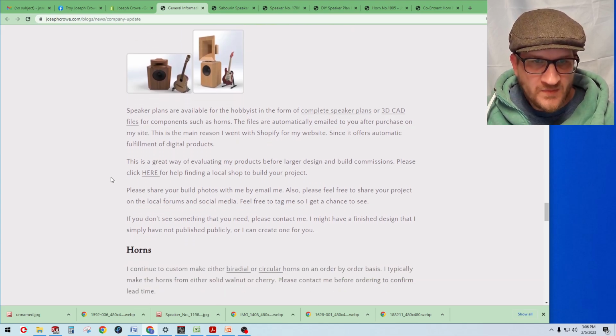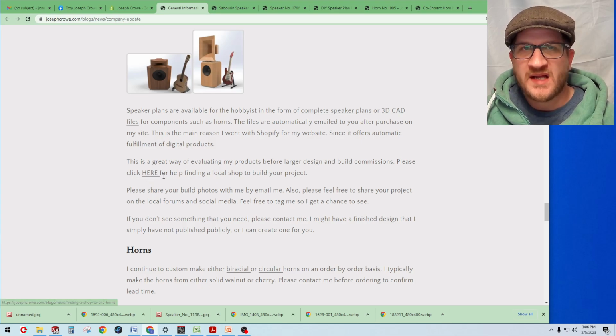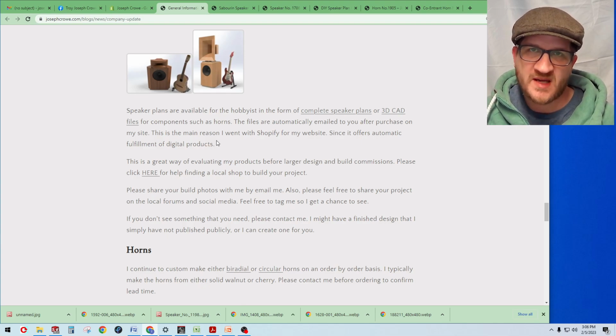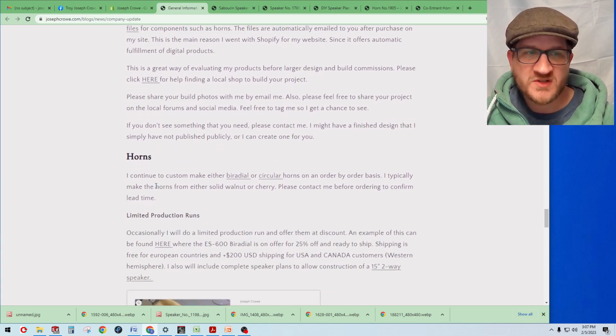So I also offer some guidance on how to find a local shop. So there's a link here on how to find a shop, a builder in your area. If you don't have a workshop yourself, but you want to find somebody, for example, to build a bass cabinet for you, then I give you some guidance on how to find a shop that has the appropriate skill set. With machining horns, for example, a kitchen cabinet shop or a sign shop likely won't be able to produce the horns because it requires a specific skill set. And so that blog post that I've done helps guide you through that and what questions to ask when you're approaching different shops.